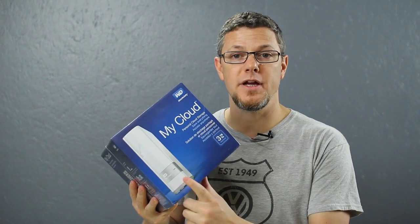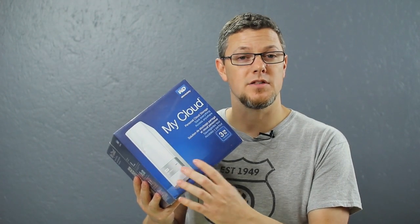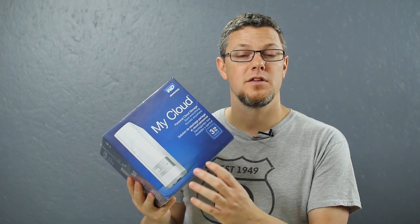So in come these storage providers, Western Digital, Seagate, LaCie, Iomega. They're all starting to produce these personal cloud hard drives. That's what I got right here. This is a Western Digital MyCloud, and this is a 3 terabyte hard drive that is cased inside of a NAS case. A NAS case is a network attached storage device.